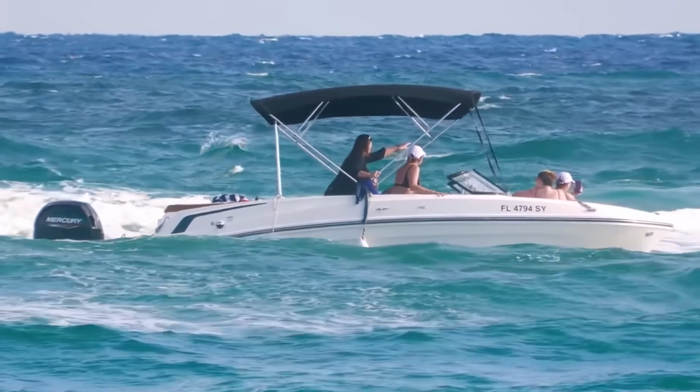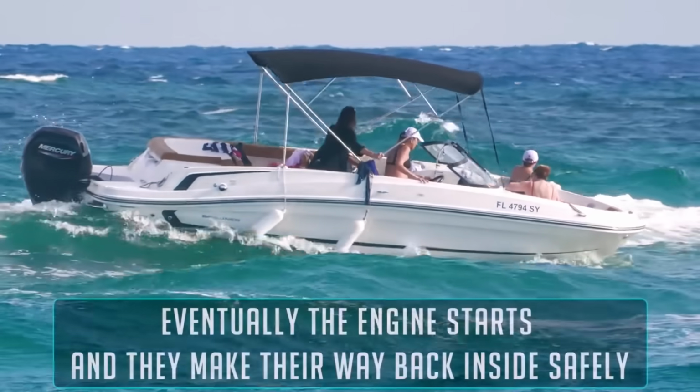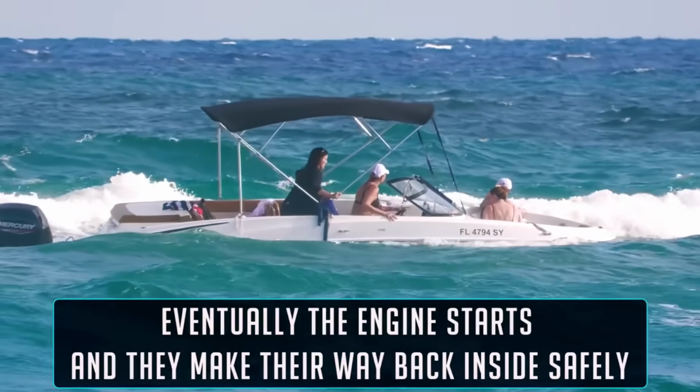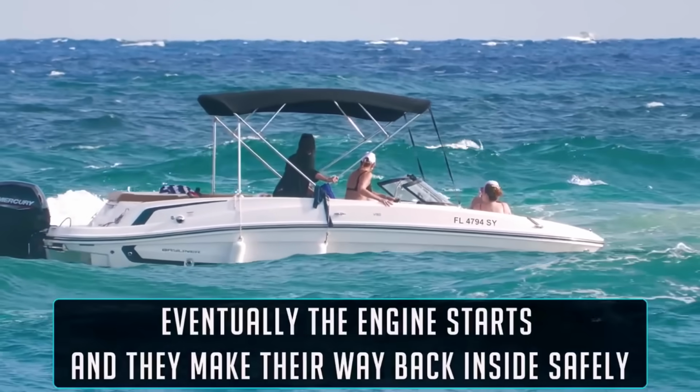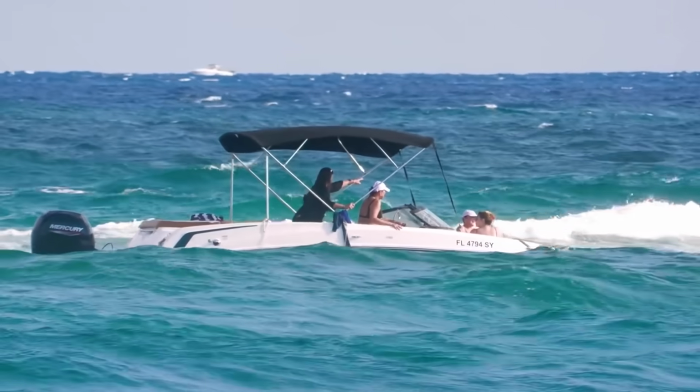You can definitely tell it's a more serious situation than before. Before, the ladies were laughing and having a good time, and nobody's really doing that right now. They do eventually figure this out and get the motor started, but I'm going to go ahead and give this round to BOCA as well. And that'll take us into our fourth round with BOCA up 2-1.